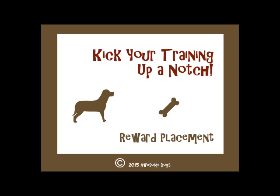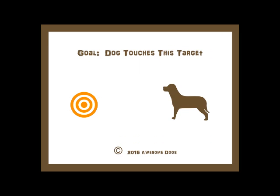Now by the word rewards, I actually mean the word reinforcements. And what we're going to do is compare two setups. Otherwise they're the same, but we're going to see how just changing where and how you feed can dramatically change and improve the results that you're getting in your training.